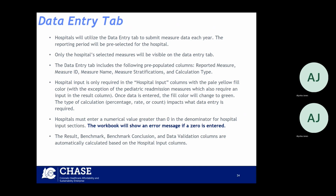So for instance, a count will not require both a numerator and a denominator, as it only requires a simple count. Hospitals must enter a numerical value greater than 0 in the denominator for hospital input sections. And the workbook will show an error message if a 0 is entered. And once we get to the walkthrough of the workbook, I'll show you an example of that. The result, benchmark conclusion, and data validation columns are automatically calculated based on the hospital input columns.